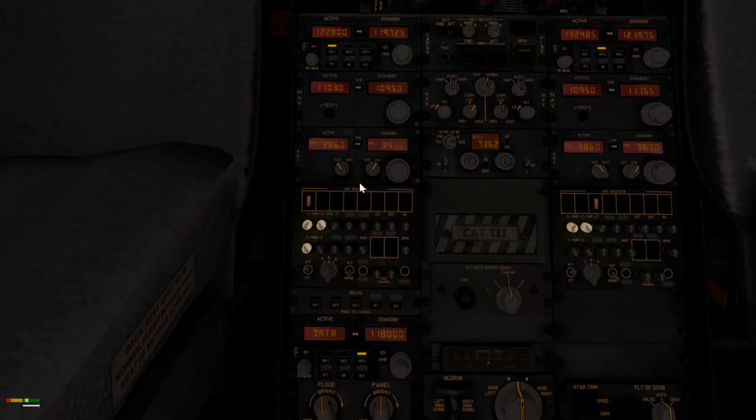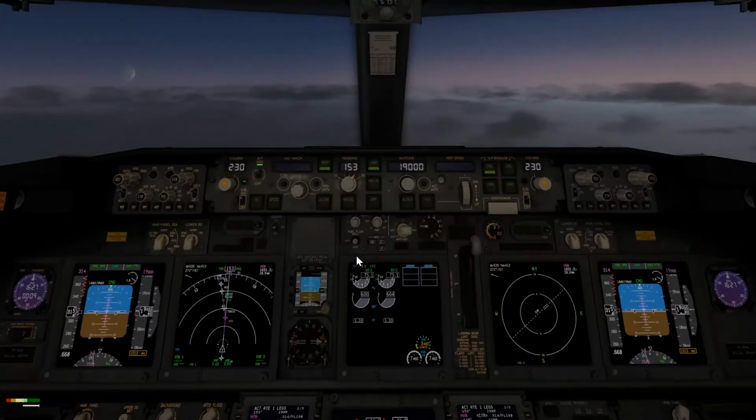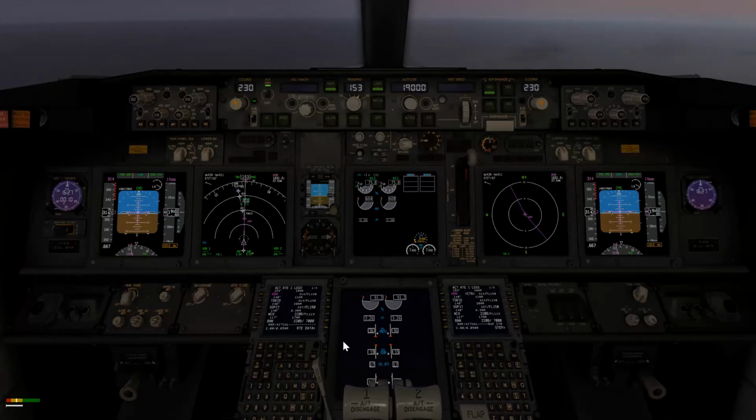So that's all set up, and we are on Unicom 122.8. On the co-pilot's system we have to set our landing ILS to match the pilot's side, so we then switch it on there. And we can have a look at this. Good.